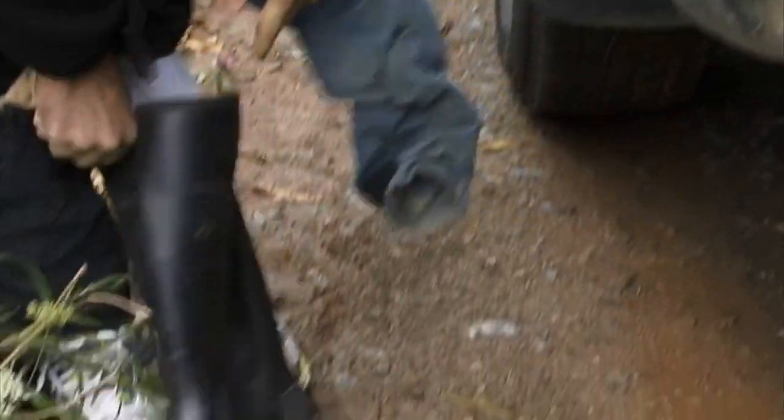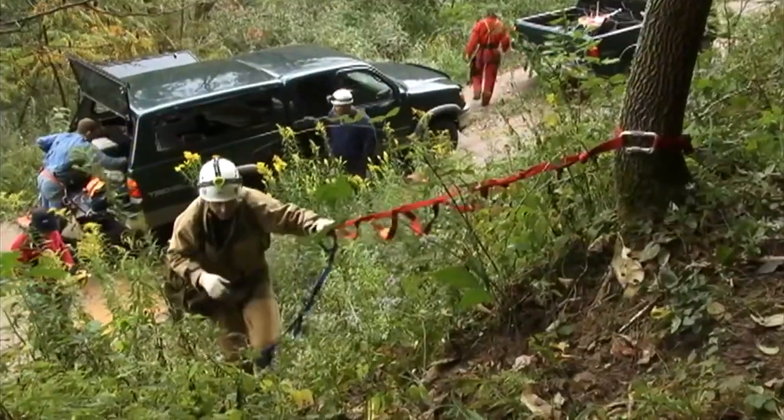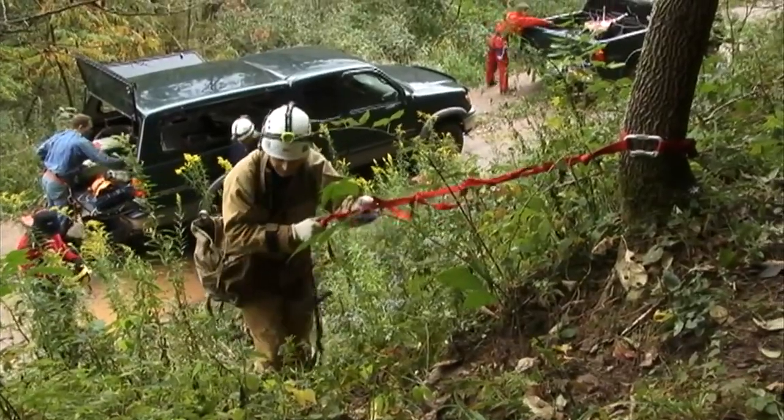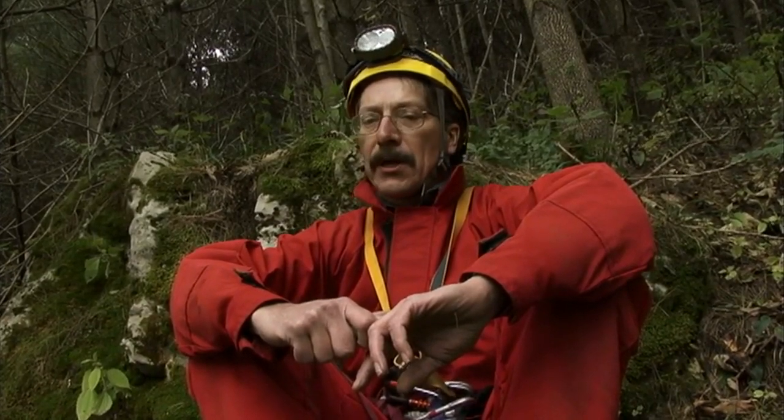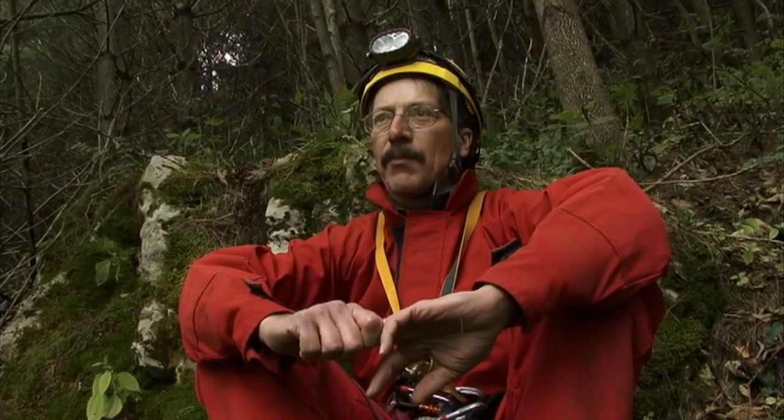Good was called on to map and explore Thunderstruck Cave. This was virgin cave territory. It is good for an adrenaline rush because you're going into the unknown. You're going where no man has gone before. And you're constantly watching for not only what you're discovering, but what might jump up and bite you too, or fall down and bite you.